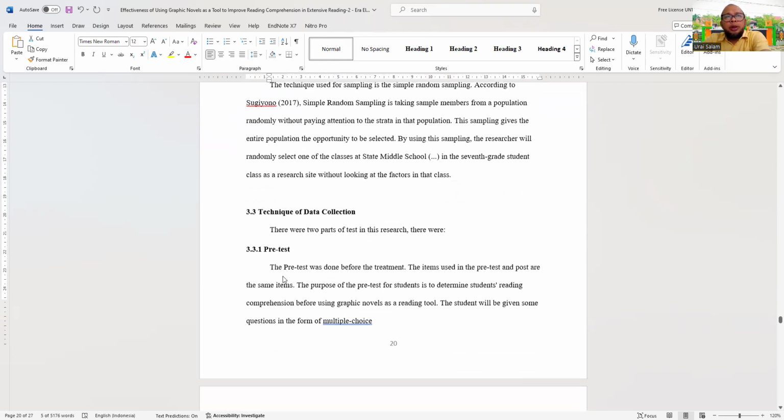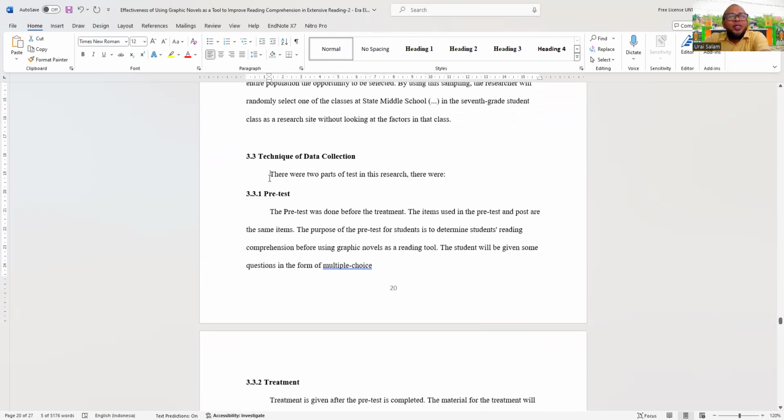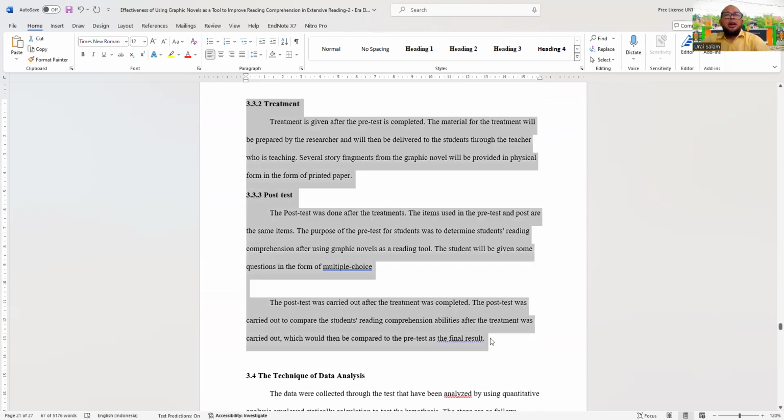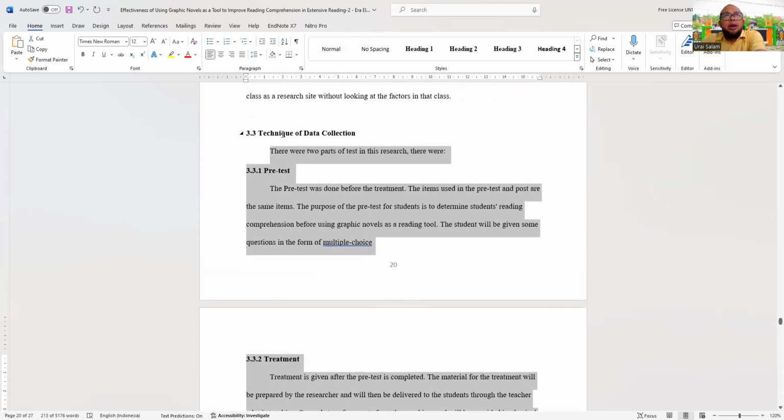Pretest itu bukan pretest namanya. Selalu begini, I don't know why. Almost every single student writes this kind of proposal like this. Anda tuh seperti menggunakan template, dan templatenya tuh kesalahan yang turun-menurun. Kita bicara tentang teknik data collection. Tekniknya kan harusnya bicara tentang measurement. Teknik pengumpulan data saya adalah teknik pengukuran, kan gitu.